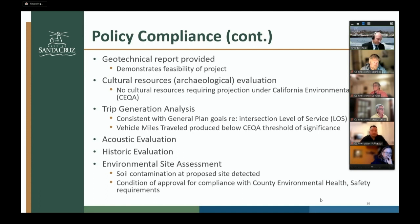Finally, several environmental site assessments were prepared by consultant Weber Hayes and Associates, including existing soil contamination testing. The project site was found to have existing soil contamination. However, it will be required to comply with all requirements of the County Environmental Health and Safety Department related to voluntary cleanup, and conditions of approval have been added to this effect.